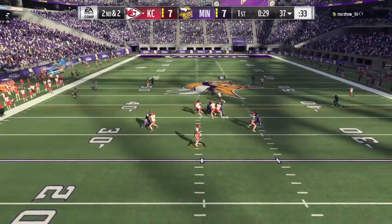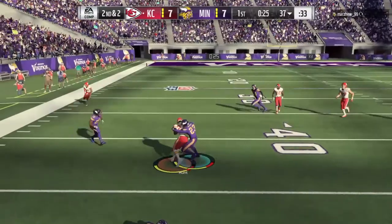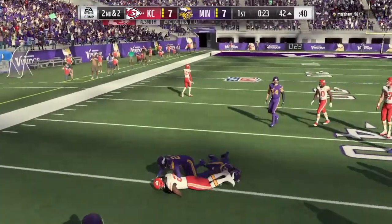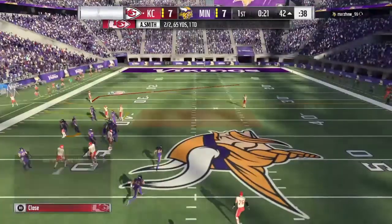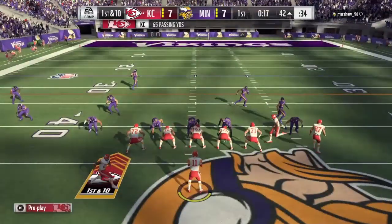On 2nd down, here's Smith. If these kinds of lanes are available, you have to feel like he's going to have a pretty big game on the ground. Yeah, you can tell early on he's got a little burst in his step, and that's a big pickup right there on first down. And a nice gain of 21 yards.